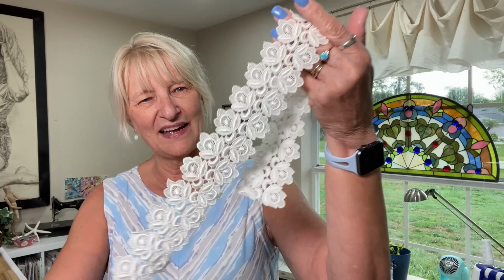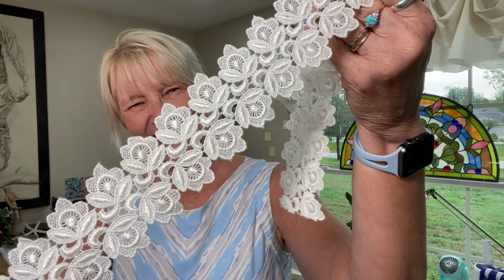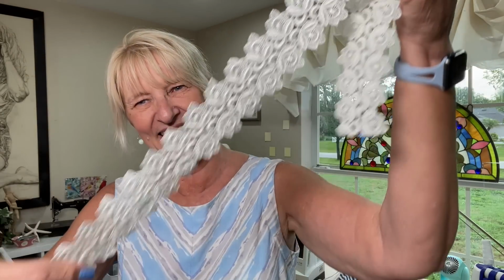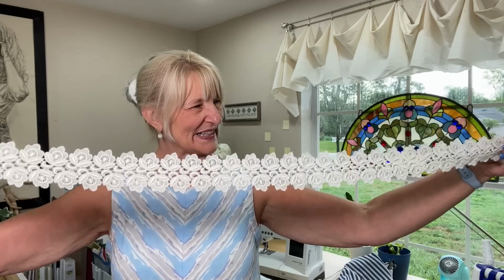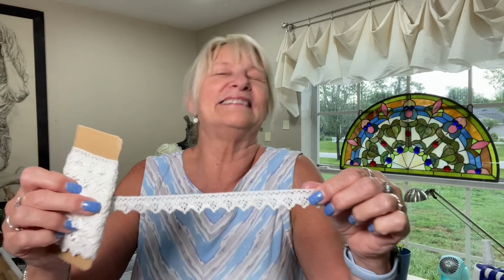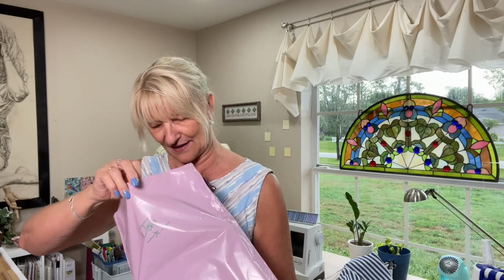And some of this lace. I think this is embroidered, like appliqué lace. Look at that. Oh, what am I going to do with that? Oh, I like that on that black dress too. And then some crocheted trim. Oh, I love this kind of stuff. I love it. Oh, this is wonderful. Look. Oh, Adam. Mwah. And that's not even everything that's in the bag. There's still more.